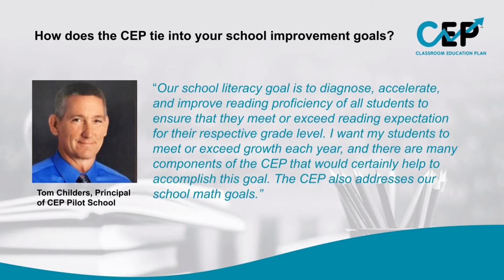Mr. Childers, principal of Antioch Elementary School, has been instrumental in engaging with the CEP and focus groups. When asked how the CEP tied into his school's improvement goals, he first focused on teacher growth and how all of the strategies outlined in his plan are provided by the CEP. He went on to say that the CEP would also give the teachers insight into student engagement and many of the non-academic indicators that they do not get through traditional assessment.